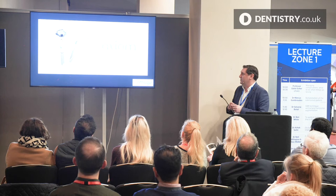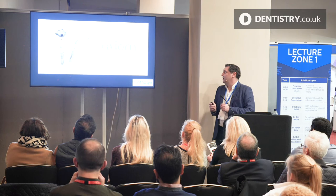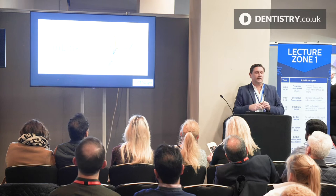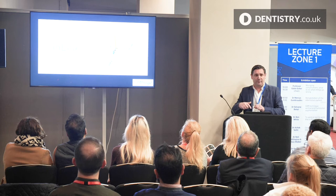The big advantage with this system is the lab lock. This is the screw that holds the prosthesis in place. So rather than having a screw that goes through the prosthesis, it comes up from the apical position into the prosthesis, so it doesn't have to go through the restoration.